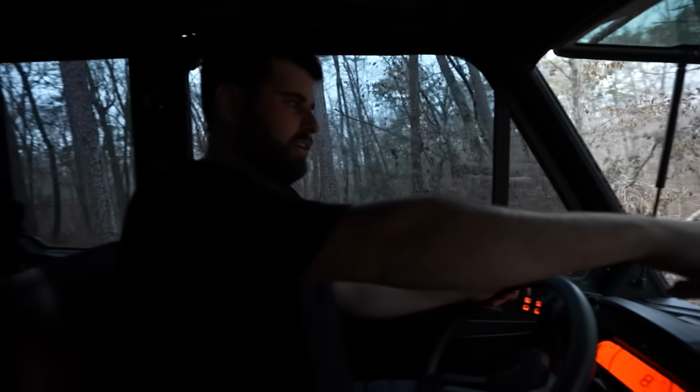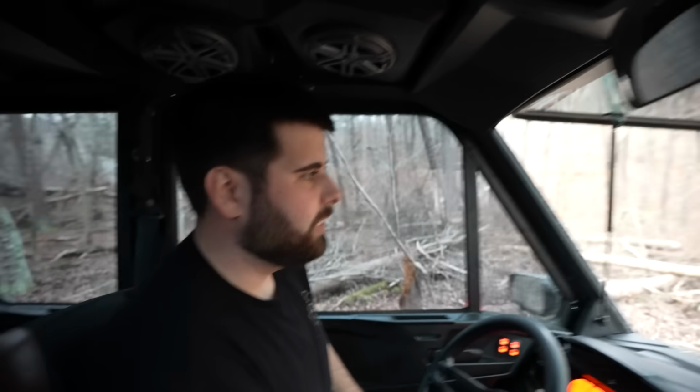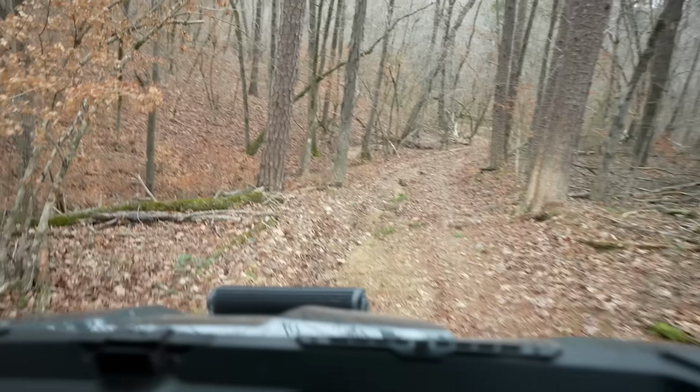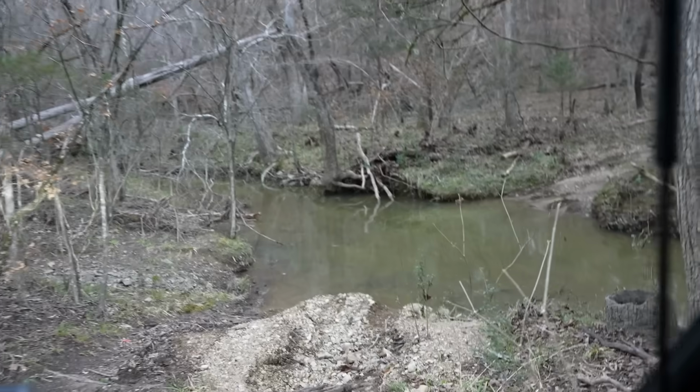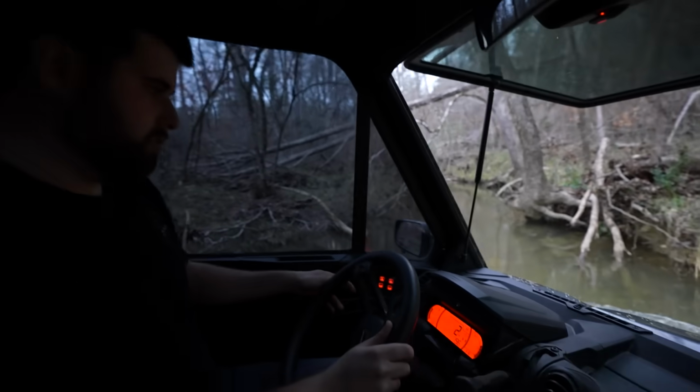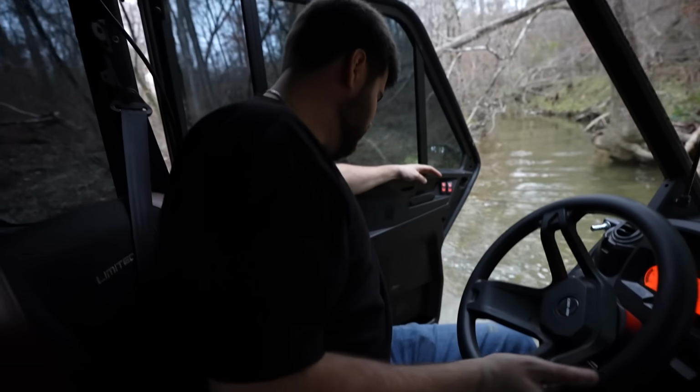So there's the property corner stake. We are now on Buddy's land, so we gotta see if there's any trees down. Little trail ride action. Dude, look at how high the water is. Oh my gosh. Good thing we got this brand new lift kit. Damn, that's deep. Damn, it's coming in. Cool. That's wild, bro.